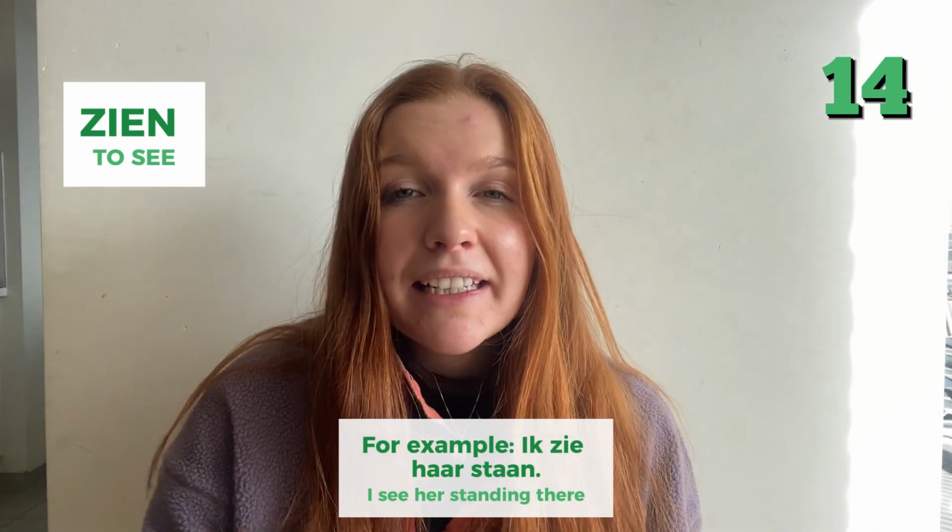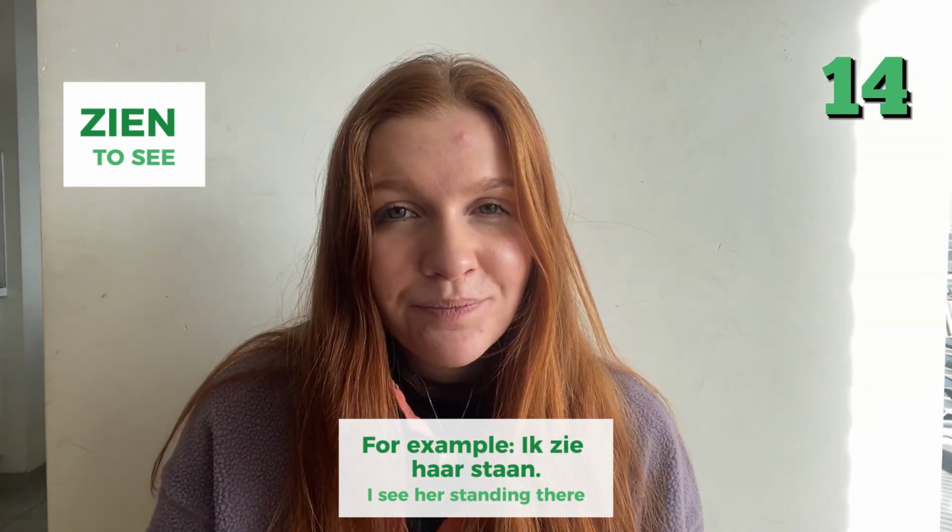Number 14 is zien. Zien means to see. And so we talked about this verb already when we were discussing kijken. Zien is used when you perceive something new. Let's have a look at an example sentence. For example, ik zie haar staan.